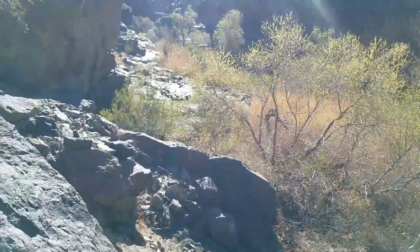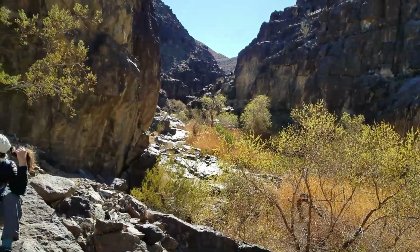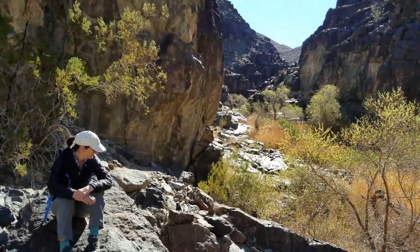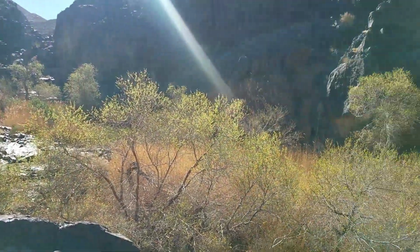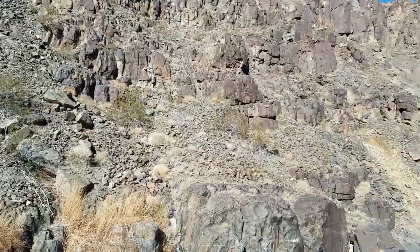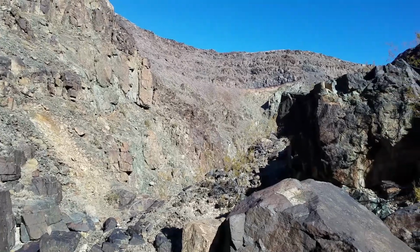Of course, we've come down through all of that without any form of a trail. There's a couple of cairns here and there, but gee whiz. And we've made it about halfway. I don't know, we could drop into the water and just walk through the water maybe, but that's the end of this adventure.